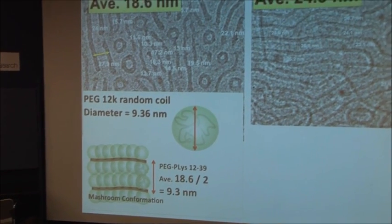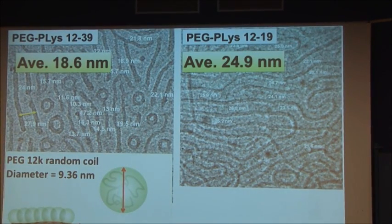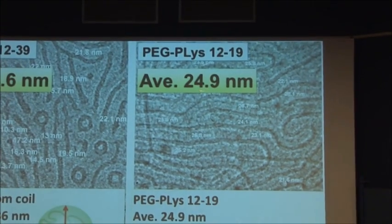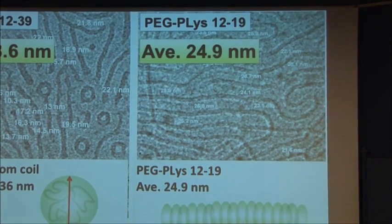Then we decrease the polylysine unit from 39 to 19. In this way, because of the decrease of the polymerization degree, you need more polymer chains to neutralize the DNA molecules, and eventually the increased number of polymer chains means there should be an increased density of PEG. And when PEG density increases, there should be stretching of PEG molecules. And eventually, the average spacing increased from 18.6 to 24.9 nanometers, which shows that in this case, PEG shows a slightly stretched conformation.